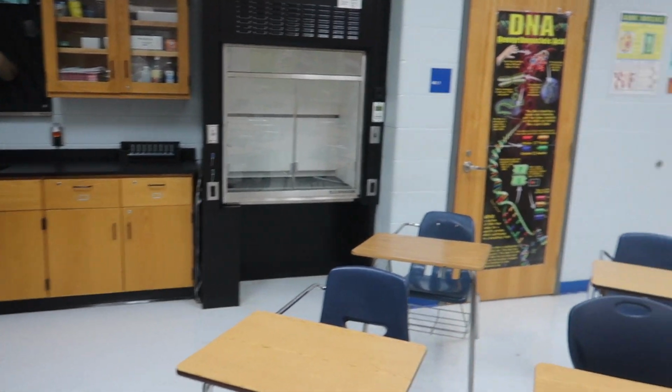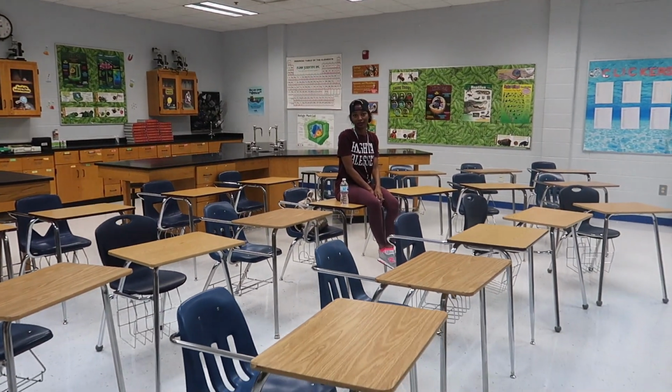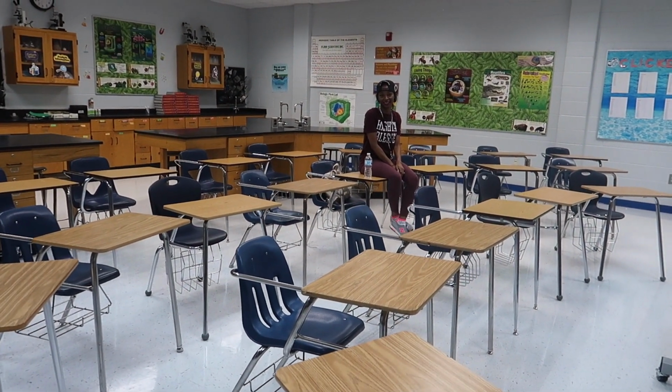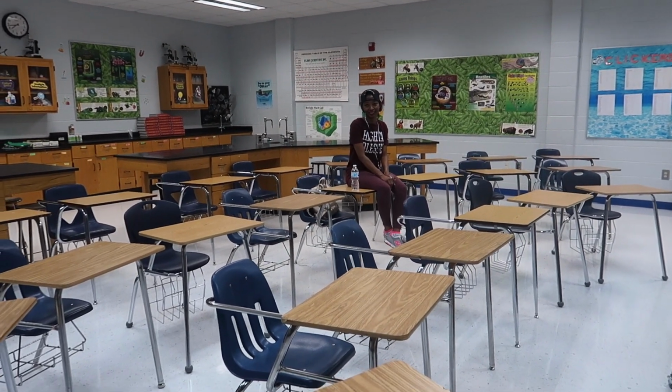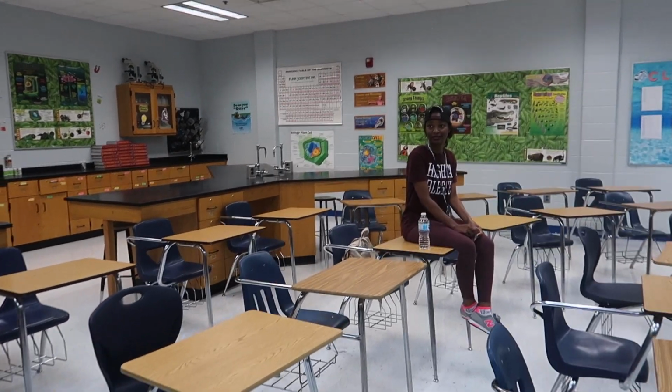Fume hood, in case we use chemicals. Have you ever used a fume hood? A couple times, but never really, maybe for storage or something that we're doing, but I don't ever do anything that's smoking that needs to be ventilated. But this is my classroom.